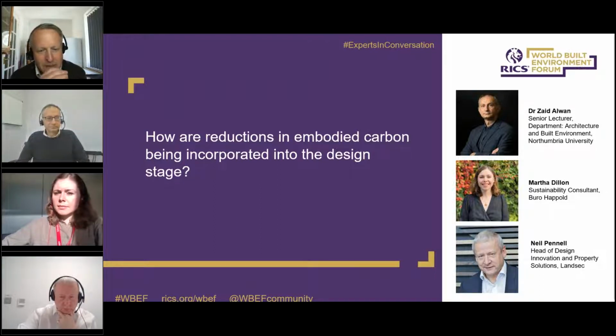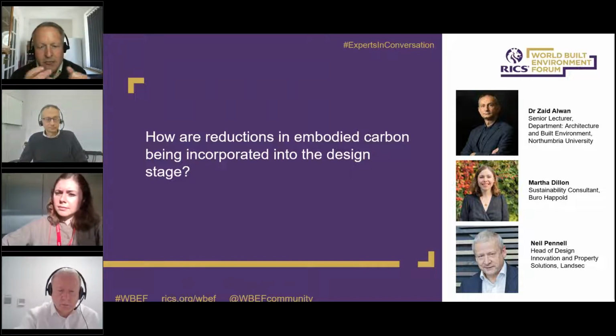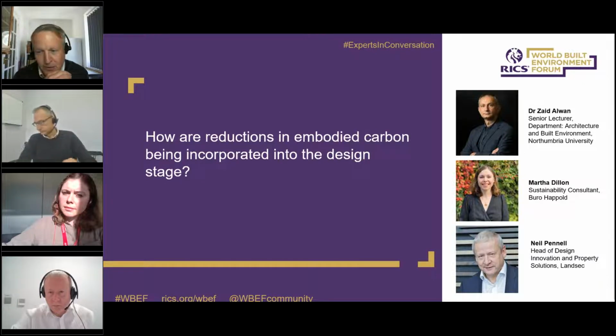We've talked a little bit about reductions in embodied carbon being incorporated into the design stage. The way I'm going to ask this question is that obviously there could be trade-offs in terms of additional costs. We know as an industry at the moment we are struggling to get certain materials and getting them into place for our standard construction activities. Is there a risk that the additional premiums we're paying at the moment for materials is almost losing our ability to do those trade-offs in the design process? Again, Neil, I'll come to you with that, and also ask you what tools you specifically use, please.